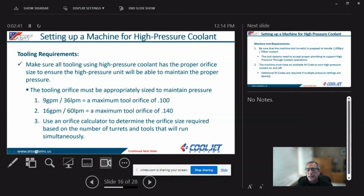What I want you to notice here is that when you increase the volume of the system, it doesn't double the size of the orifice. A 16 GPM system is still only 140 thousandths. And this is where people get into a lot of trouble in high pressure applications: they don't restrict the orifice, and then they call and say your system doesn't work because you're not getting pressure. Well, the pressure is directly related to the volume supplied versus the tooling orifice, and you have to make sure that those are all in sync.